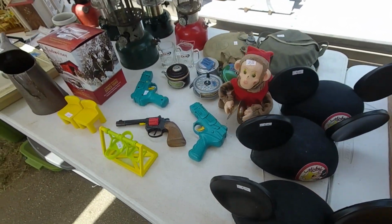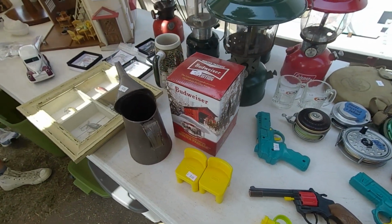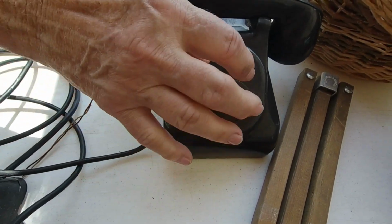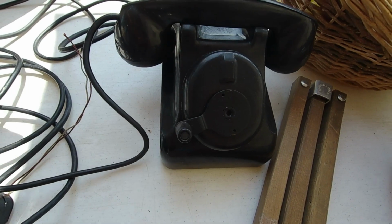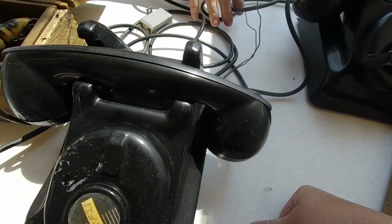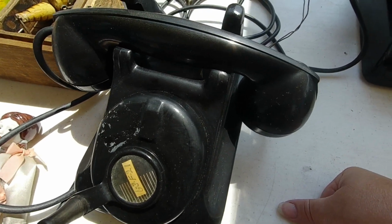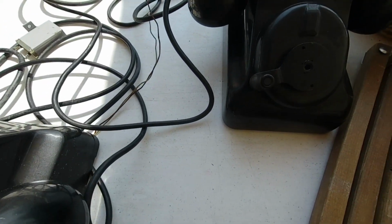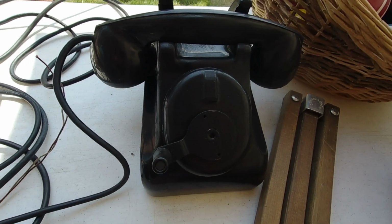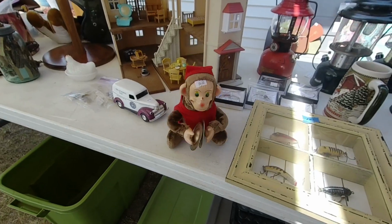That's always nice to know. Those Mickey Mouse hats were very old. And these phones here, they called them barn phones. I don't know if that's the official name or not, but what they would do is have them go from building to building on a farm. But I'm sure they were used in other situations too, where they needed two phones like that. It looks like they actually wired together.